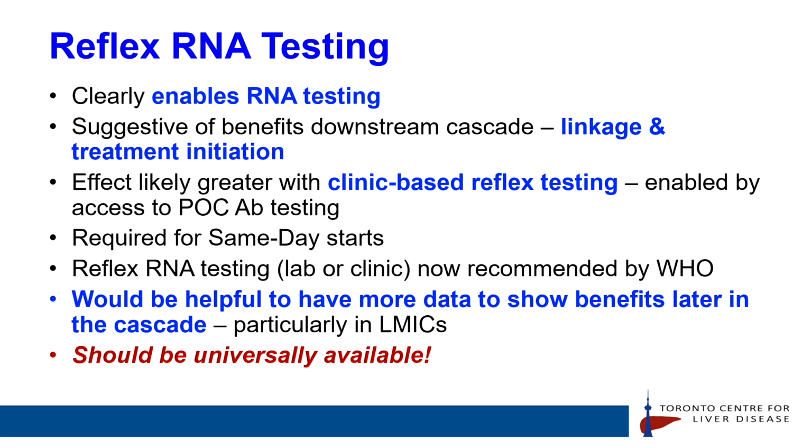greater with clinic-based reflex testing, which kind of makes sense, because first of all, you need to have a point-of-care antibody test to do that, but that's the only thing that's going to allow you to have a same-day start. And this is now recommended by the WHO, but I would argue that it would be helpful to have more data to show the benefits downstream in the cascade to update this meta-analysis, particularly from low and middle income countries where this could be extremely impactful.